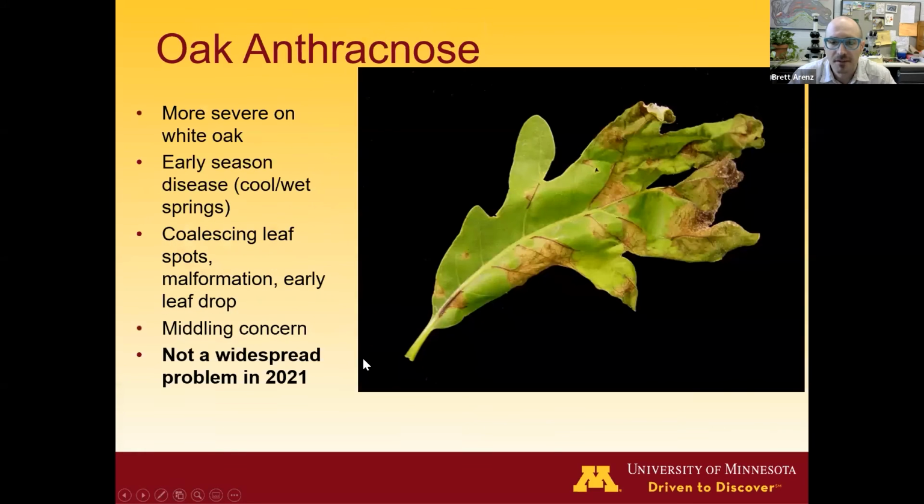Okay, so this is actually a great question here in the chat. What's the difference between oak blight and oak anthracnose? That leads me to the next slide, which is on oak anthracnose. Oak anthracnose is a similar type of disease to Tubakia leaf spot in that it is a fungal disease and it is foliar. So it's basically just affecting the leaves and possibly the twigs of the oak trees, and doesn't get into the vascular tissue. This, on the other hand, tends to be more severe on white oak, and it's actually an earlier season disease. So cool, wet springs tend to favor it. And if you think of what we've gone through the last month or so, I would not be surprised to be seeing some oak anthracnose in the next month.